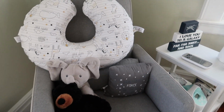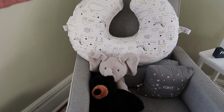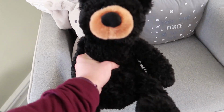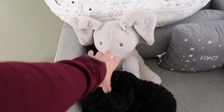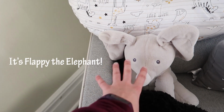We really, really like it. We have, of course, a Boppy that was gifted to us. And then some other cute gifts. My brother got me this bear because every kid needs a teddy bear. And then, of course, we've got, and I can't remember the name of this elephant, but it's a very popular toy right now. It's funny how I don't know the names of things, and then just give me a year and I will know the names of everything and regret it.